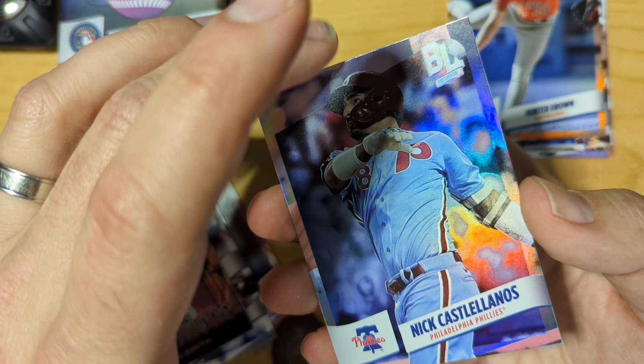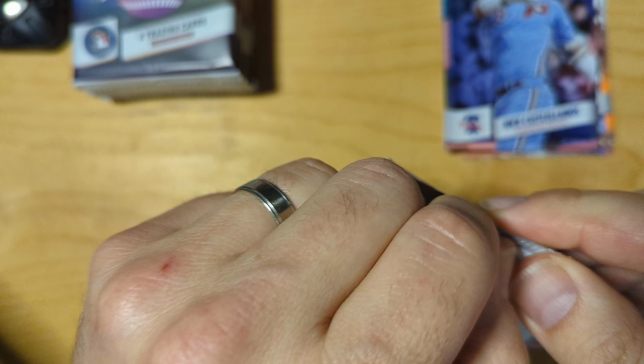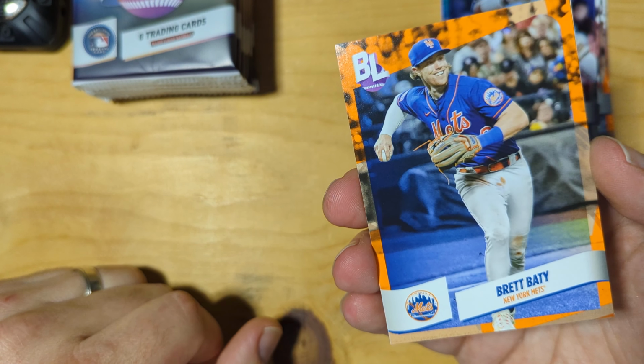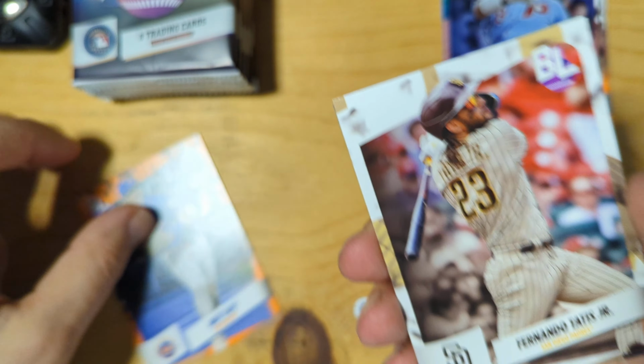So these foils are variations. I believe there's a variation of those foils for everybody in the set. The variations are pretty cool. They're doing tiered levels. They've got different colors. Speaking of different colors, there's another color match. Bo Bichette. Sweet.